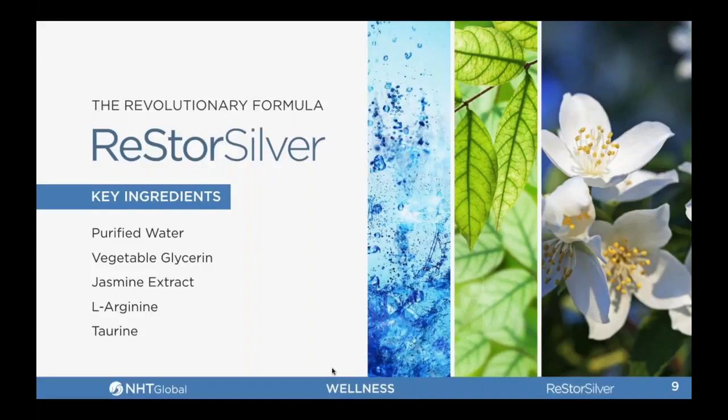In addition to the key ingredient, we then set about to formulate a nice complex formula that would give us some additional benefits, support what the jasmine extract is doing, and also complement with some associated effects. And so we added a couple of amino acids, L-arginine and taurine, and then we used vegetable glycerin as our carrying agent because it has the nice ability to provide a little extra energy that the body can utilize during the absorption process. Many of you know L-arginine from NHT's great product, Allura.